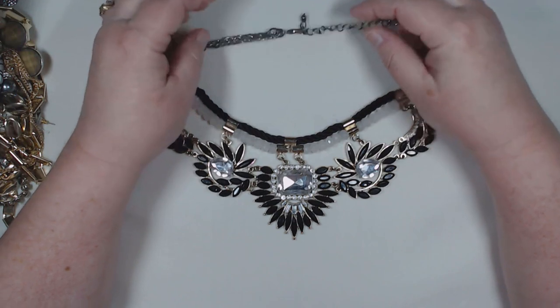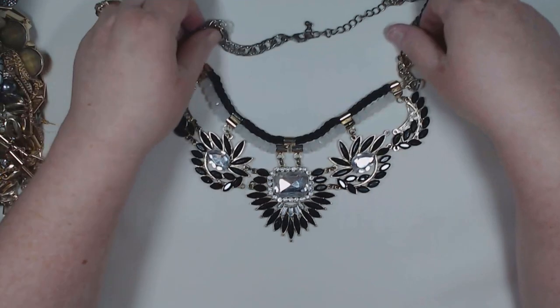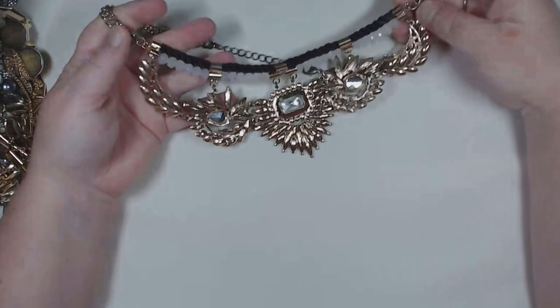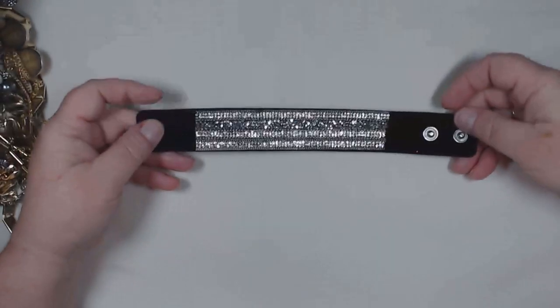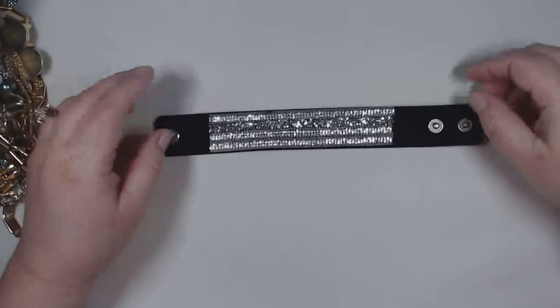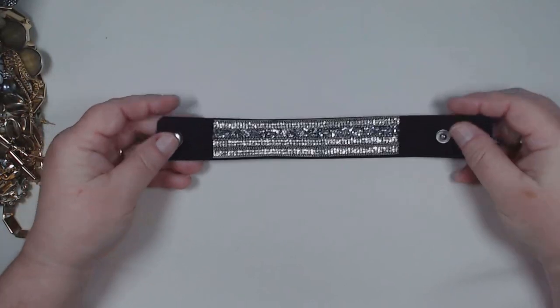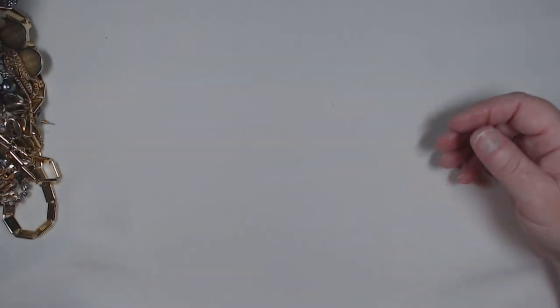Okay, the clasp is worn, and we're missing some jump rings. But the bottom pieces are still in pretty good shape. So, you know, so far we're going to have a lot for craft. But you know what? Folks make some beautiful things out of craft. Okay, this piece looks to be in pretty good shape. I think somebody would definitely be able to still wear that.